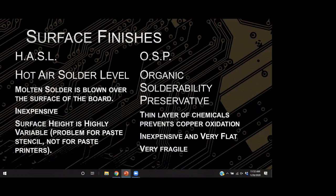It's definitely not an issue there. The second one that we have here is organic solderability preservative, or OSP. This is achieved by applying a thin layer of chemicals onto the PCB, shielding the copper from oxidation. It's also very cost effective, but unlike HASL, it lays flat, right? Because it's sprayed on, it makes the assembly paste options very easy. The only downside, if you think of it like a thin clear coat on a car, is that it's vulnerable to scuffs, scratches, and chips, and all of those can expose the copper and compromise your board's integrity.